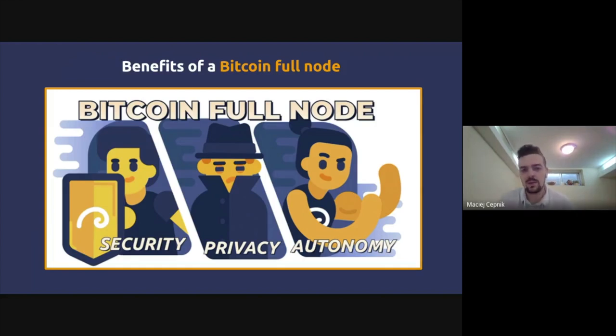For example, when you receive or send a transaction, since you're going to be connected to your own Bitcoin node, you're much more autonomous and sovereign. Bitcoin is considered sovereign money. So if you want to really be sovereign and independent, your own bank, you want to make sure to run your own Bitcoin node, so nobody has the power to censor you, nobody has the power to block your transaction, etc.